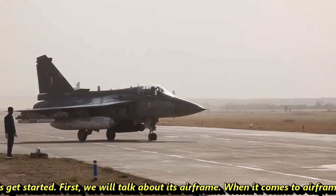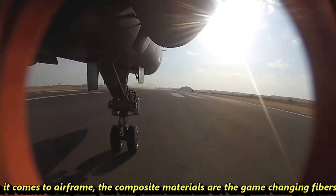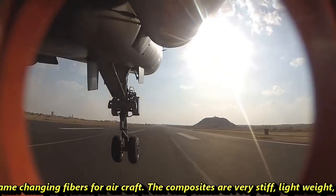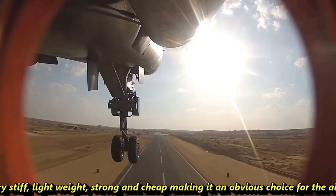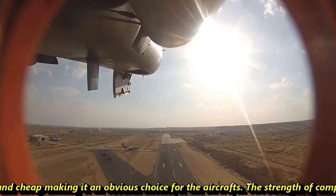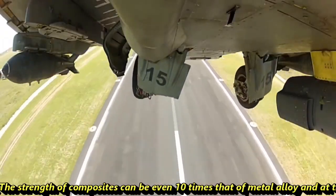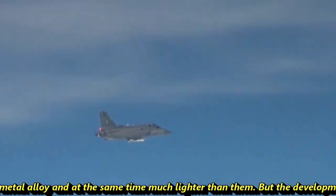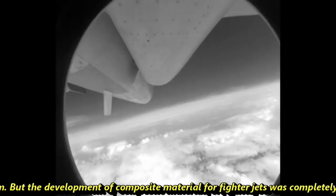When it comes to airframe, composite materials are the game-changing fibers for aircraft. The composites are stiff, lightweight, strong, and cheap, making them an obvious choice for aircraft. The strength of composite can be even 10 times that of metal alloy, and at the same time much lighter than them. But the development of composite for fighter jets was completely new for India.